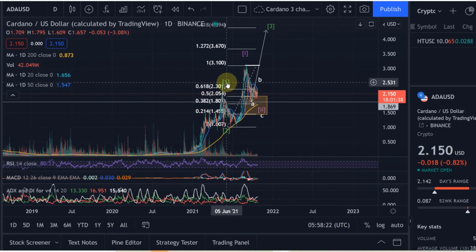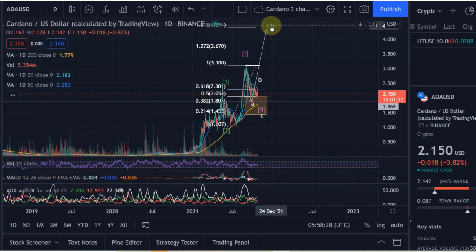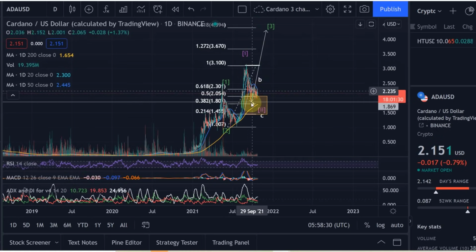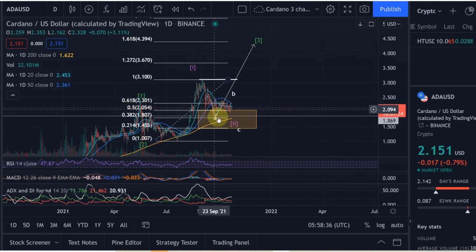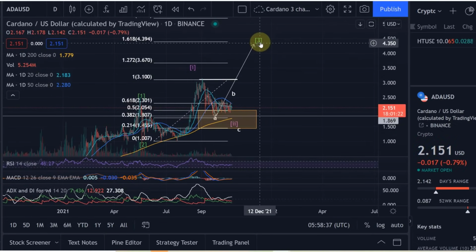So currently we've built wave 1 that was back in April, I think, came down in wave 2, and now we're in a wave 3 to the upside. That correction that we are seeing here, that ABC correction within which we currently are, that is only a smaller wave within that main wave 3 to the upside, which has a target of at least 440, 450.